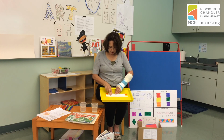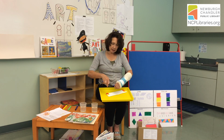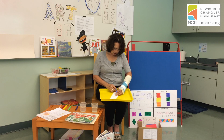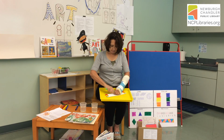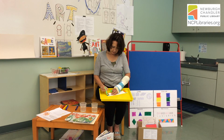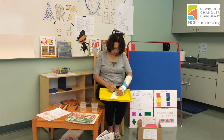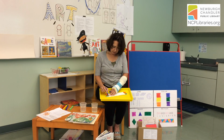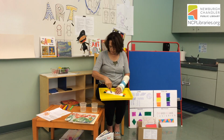So as I'm making the colors on each side, I'm trying to make them about the same size on each side. And I'm really soaking that paper towel with this marker. I'm making it nice and dark. I want a lot of ink from that marker into my paper towel. And my last color is purple, or like I said, some people use the word violet, especially when they're describing the rainbow.